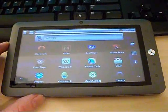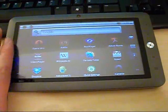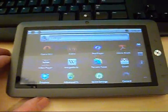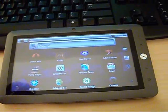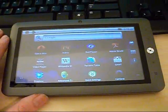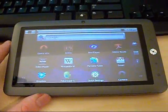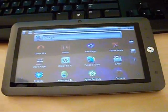What else is good? It's very easy to install programs. You can see here I have Wikipedia, Real Player, and the upgraded Android Marketplace. Very easy, very simple, no problems whatsoever. I have Adobe Reader, I have Gmail, I have everything. It's great, it's wonderful. The device hasn't crashed on me, it hasn't frozen. The software has been pretty good, pretty quick. No freezing, no crashes, nothing.